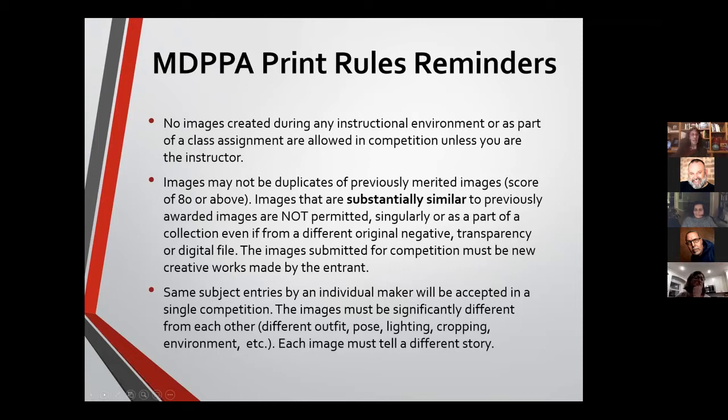If you take a class or if you take a workshop, you are not allowed to enter that image into a Maryland print competition and into an MDPPA print competition unless you're actually teaching the class. Even if you've kind of wandered off a little bit or are not doing something under the instruction or the guidance of the instructor, you are still not allowed to use that image.